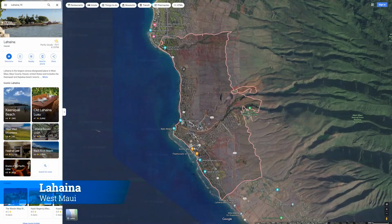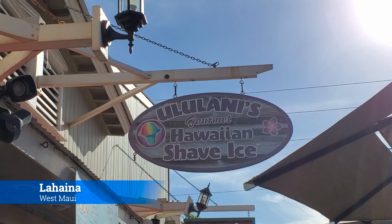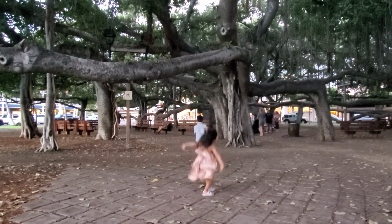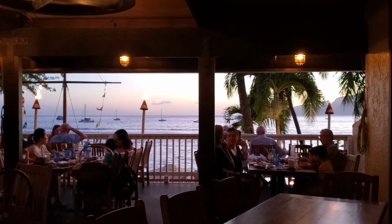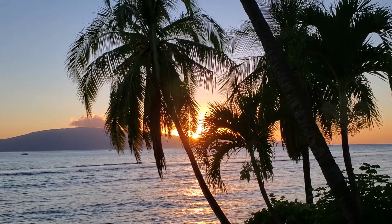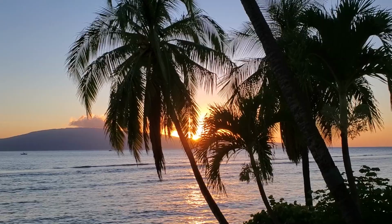We stayed in Lahaina in West Maui and found that most of the places of interest were closer to that side of the island. To make the best use of our guide, we'd recommend that you stay there too. But if you already booked somewhere else, like South Maui, no worries, this guide can still work for you.